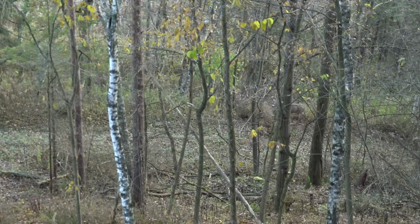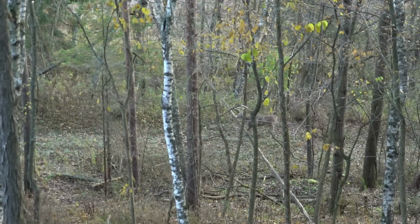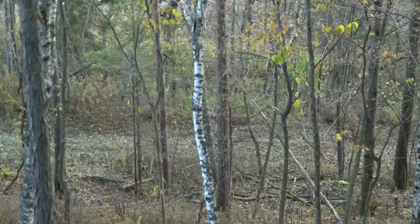You don't want to blow your scent at the food, walk through the food in the morning, because then you won't see that movement in the bedding areas that relate to that food because you already spooked the deer out and they're not going to be there.